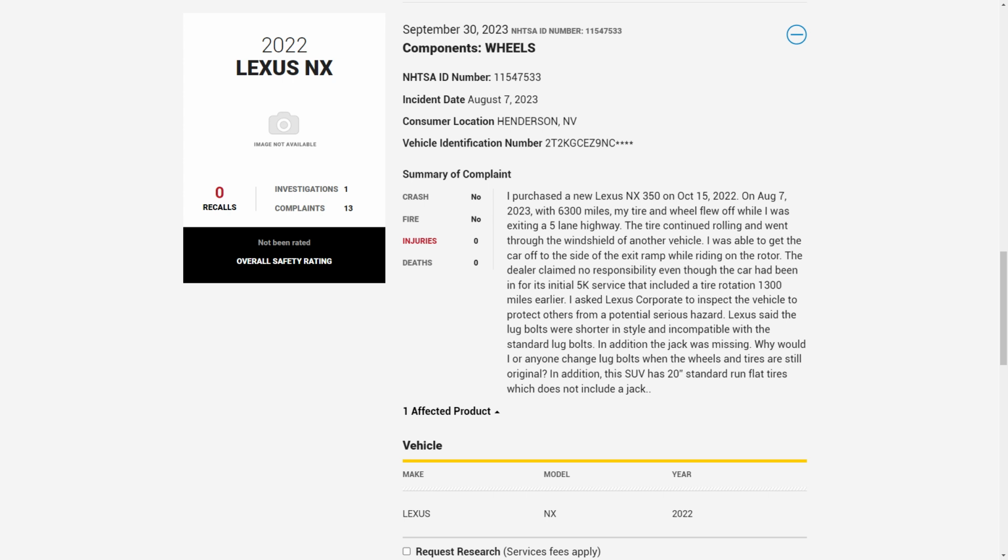This is really odd. But then when you look at it, there was no jack. Of course there's no jack. We all know that there's no jack because we have the run flat tires. Some people say that Toyota or Lexus is cheaping out and not giving you all the tools. But again, I think most of it was related to the weight.